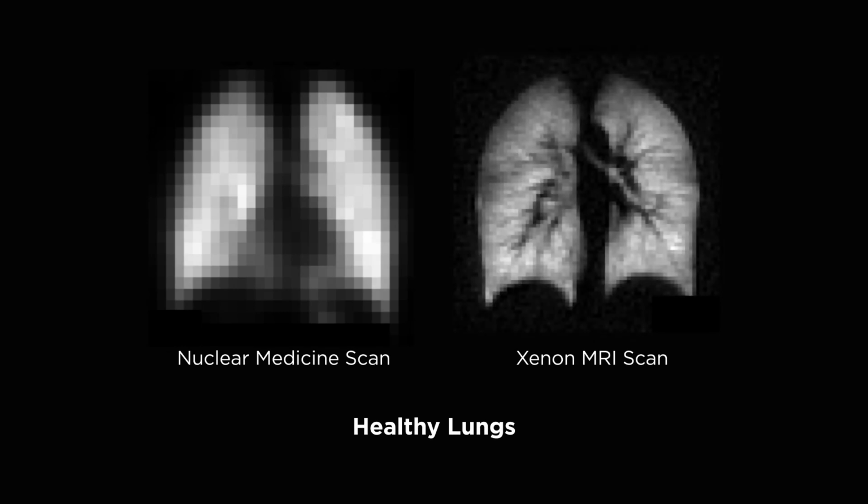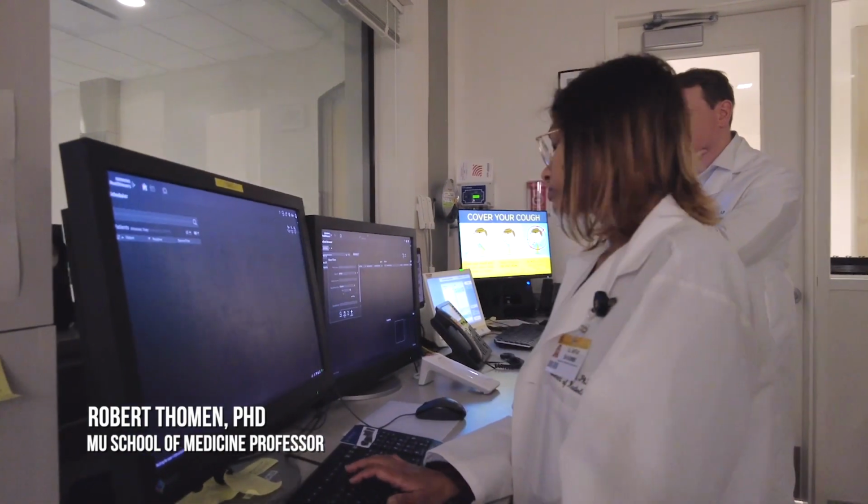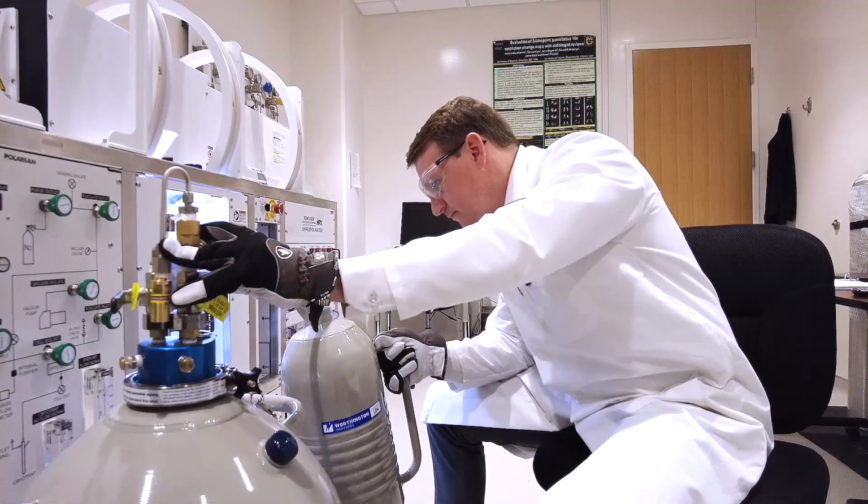The image on the left, that's a typical scan. The image on the right, that's from the xenon scan. What makes this technique especially unique is that it's not imaging tissue. What this technology does is image the gas itself.